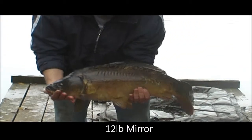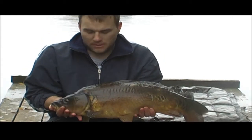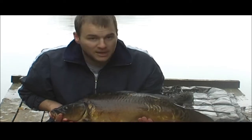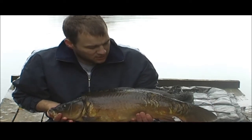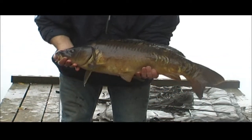And this is the 12-pound mirror. Lovely jubbly. Nice looking fish. We'll get a picture of this one. Didn't take a picture of the other two, purely because they weren't really worth taking a picture of. Yeah, we'll get a quick picture of this one.